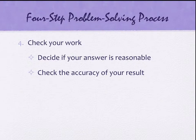It's not reasonable, right? You can't have 0.73 of a termite. You have to check and make sure that the answer makes some sort of sense. Is it reasonable? And then accuracy means, is it actually correct? Did I make a mathematical error along the way? So those are 2 different, but related ideas about checking our work.